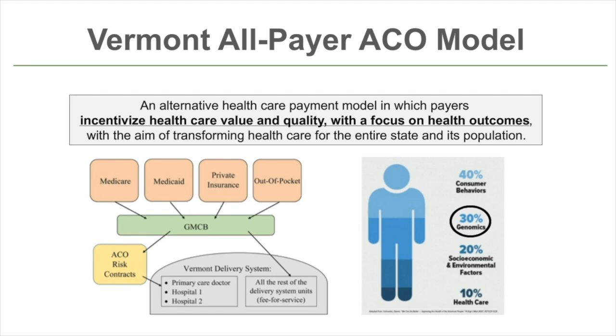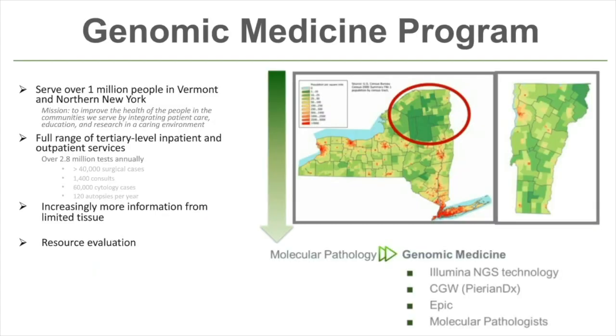There was a local recognition early on in this model that genomics plays a considerable role in the health and well-being of our population, and so the health network leadership, in alignment with pathology and laboratory medicine, amongst other healthcare service lines, made a commitment to develop and support the genomic medicine program. Our health network serves over 1 million people in Vermont and northern New York, with a full range of tertiary level inpatient and outpatient services.